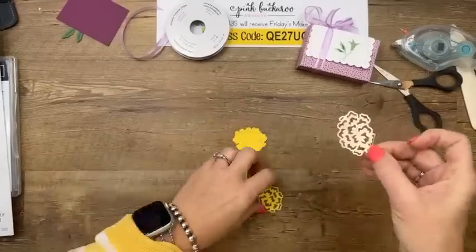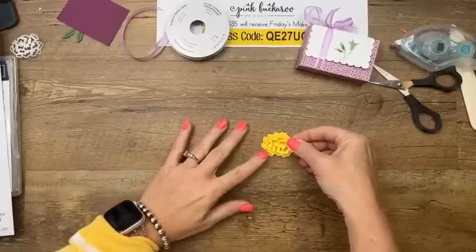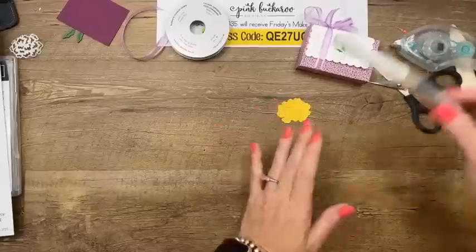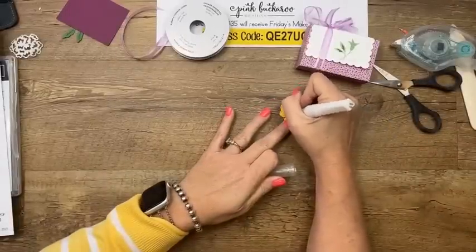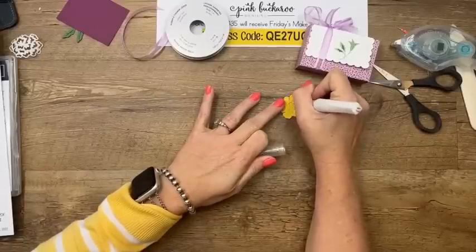I have adhesive on the back, and I'm going to stick it down onto the solid. Now, these are the same colors. So to create some contrast, I'm going to take my Wink of Stella and wink up the little inside parts.